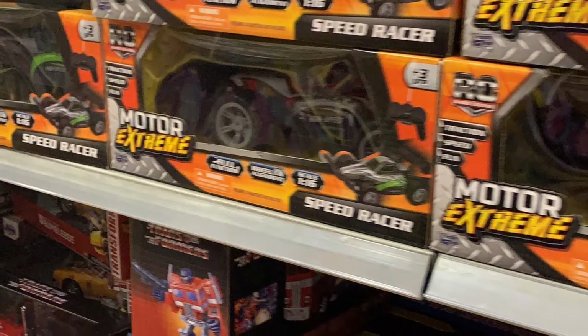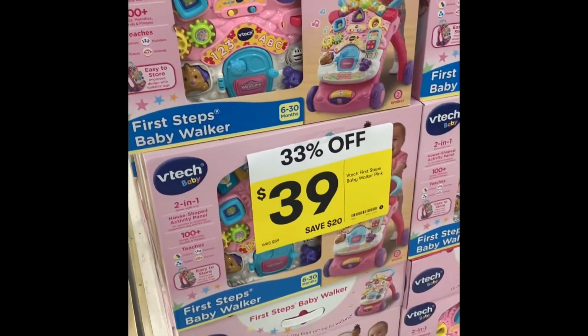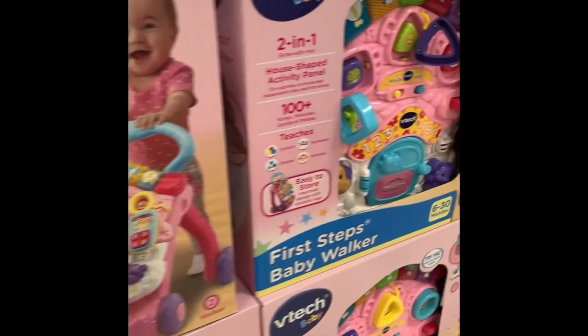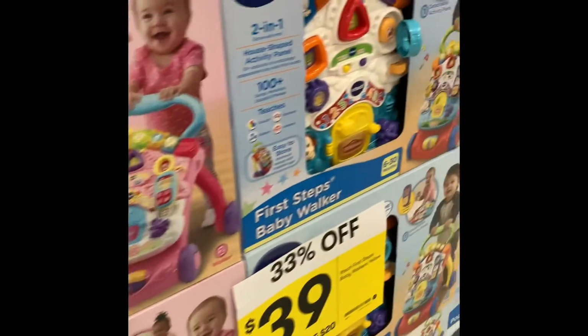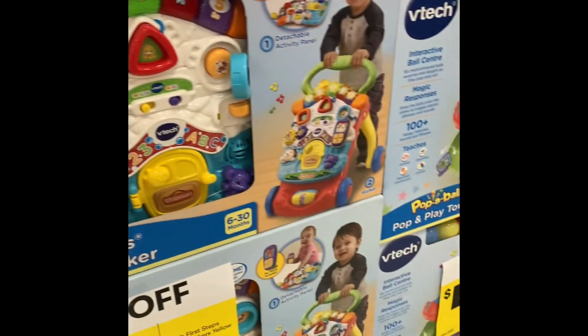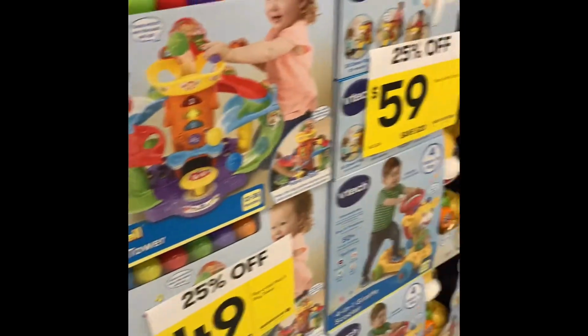RC cars are absolutely going mental here in Australia. There are a lot of parents who are buying them for their children, making sure that the quality is there if you are purchasing something like that. These, for young babies, there is so much going on for them. From what I could tell from the price of them, absolutely not worth the money.